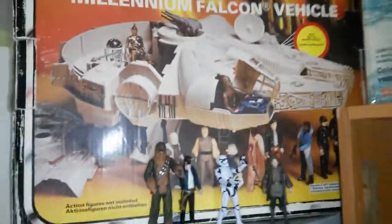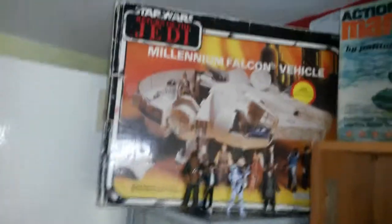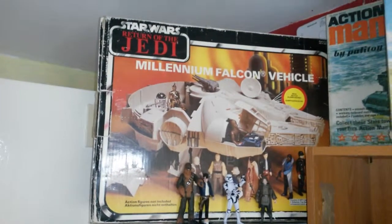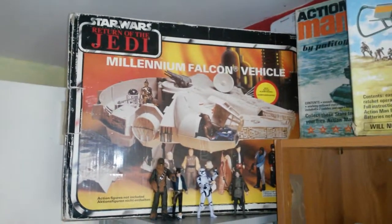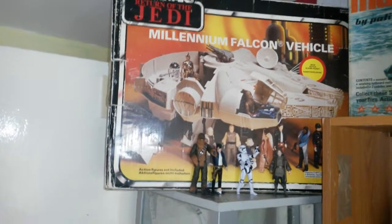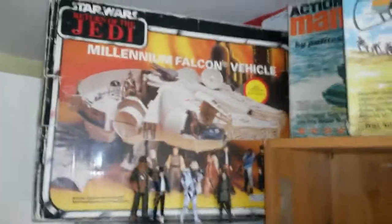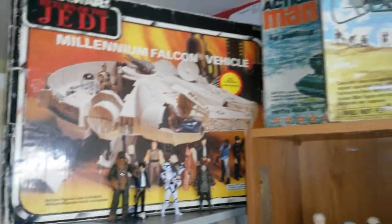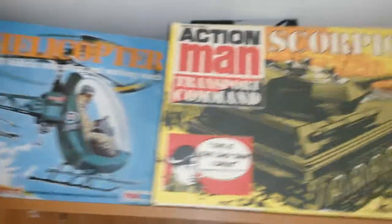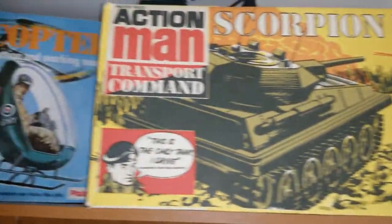And then I can buy figures, because the reason I put it there is to stop me getting into the trap of buying loads of Star Wars bits, like the Chicken Walker and the like, because I don't want to go down that gravy road, because my main collection is Action Man, which is from my childhood.